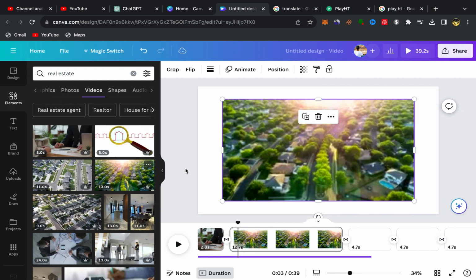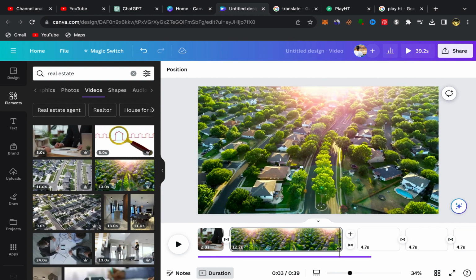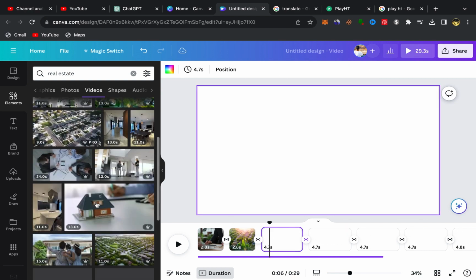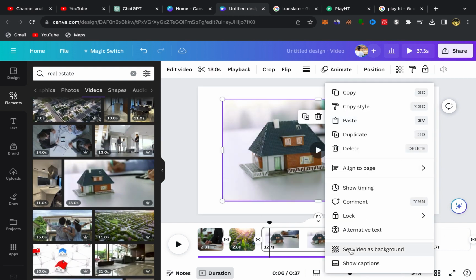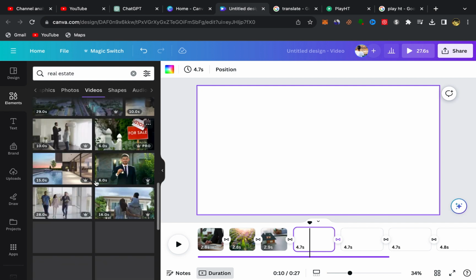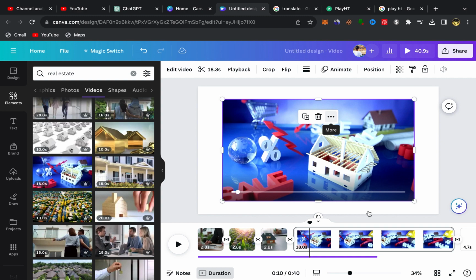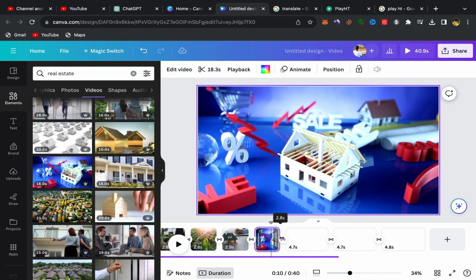I'm gonna add this one for example over here. Click on these three points, set the video as background and I will make it again like this, short. Click on the next page, scroll down, let's add this one over here and as you can see, set video as background. Click on the next page and let's scroll down, okay. You will find a lot of videos here about real estate. I will add this one over here like this, make it short, okay, like this.